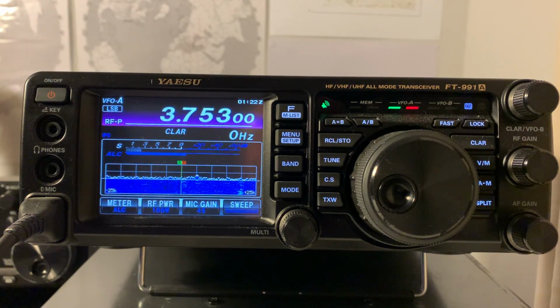Still a very good rig, reasonably portable, I suppose, because it's quite small, but I really enjoyed using the 991, so moving over to the 991A felt like the right thing to do.